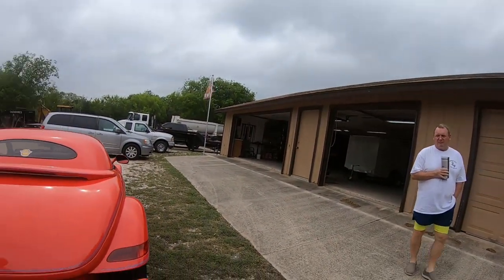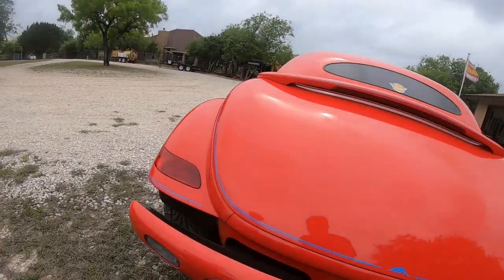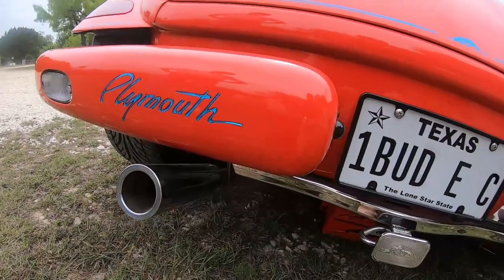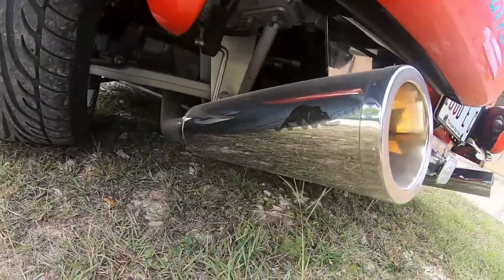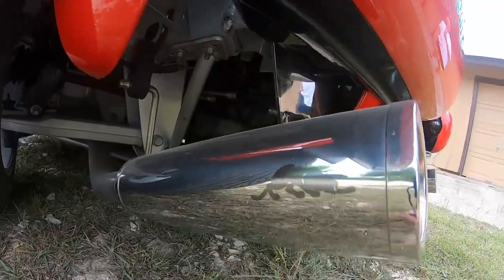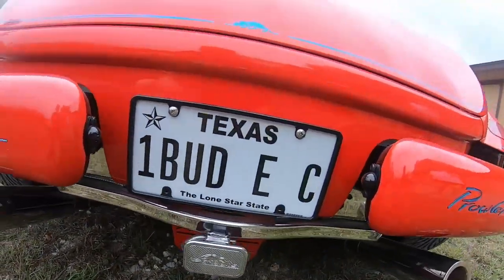Wow, that long. Okay, so now the tailpipes. That's a Prowler exhaust system. These are Prowlers. I have a Prowler muffler in it, and I like the sound of it, it doesn't resonate at speed. I have high performance gears in it. I drive it like that all the time.